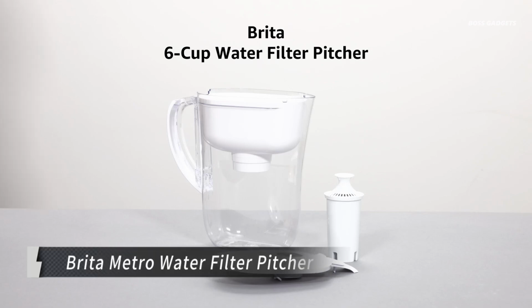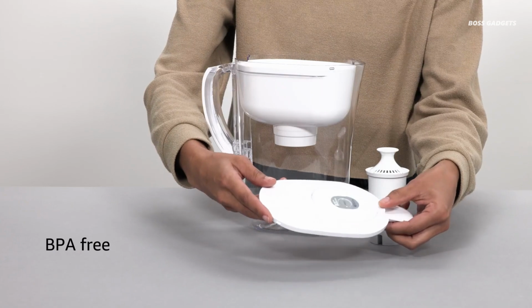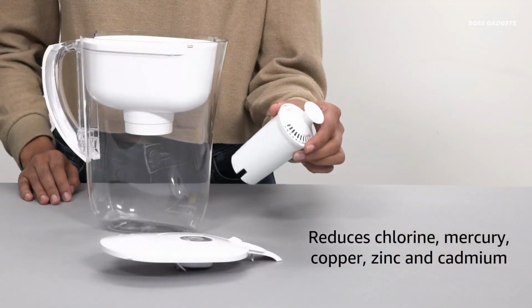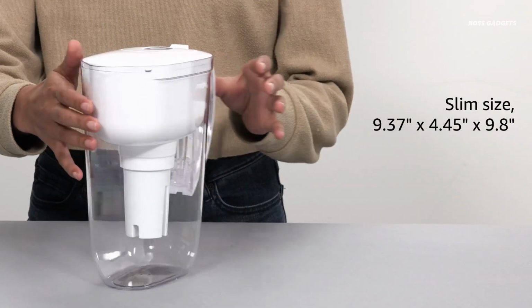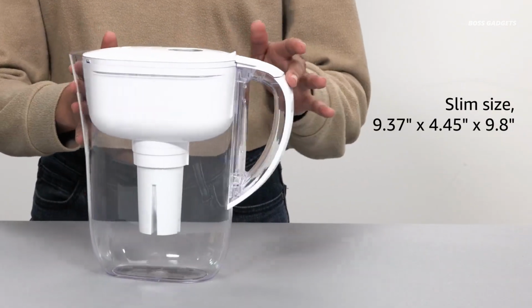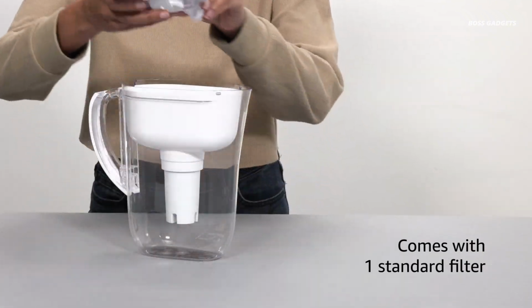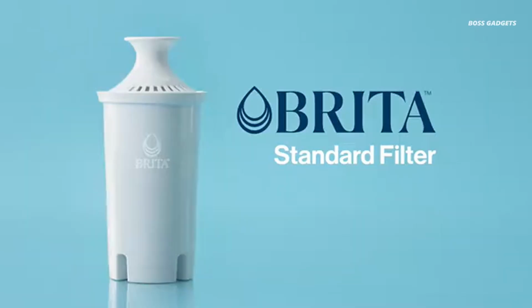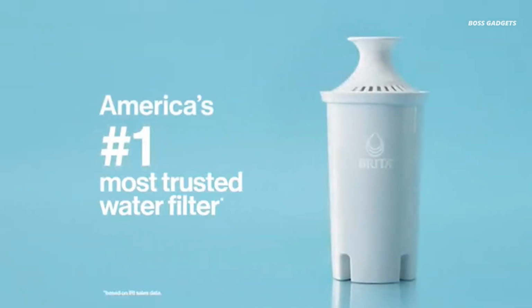Enjoy cleaner, better-tasting water with the Brita Metro water filter pitcher, a compact 6-cup solution for pure refreshment. This BPA-free pitcher effectively reduces chlorine taste and odor while filtering out harmful impurities like copper, cadmium, and mercury from your tap water. Designed for convenience, the pitcher features an easy-fill locking lid that prevents spills and makes refilling effortless.